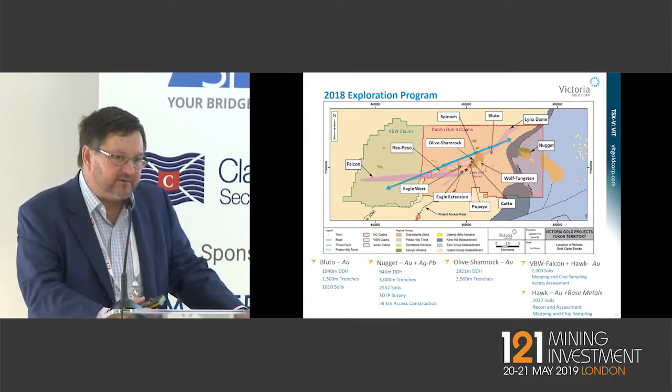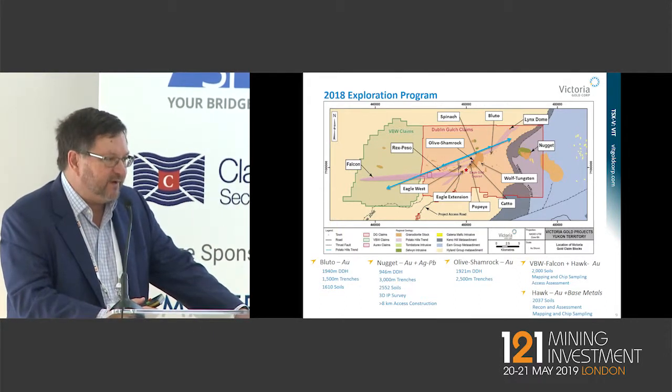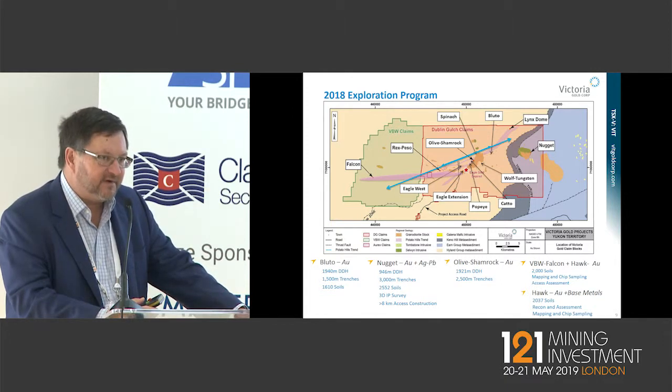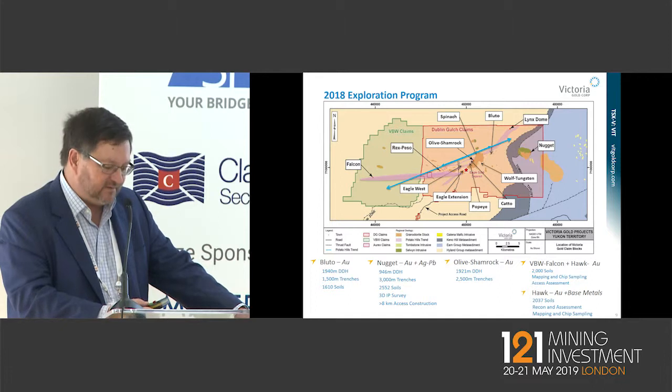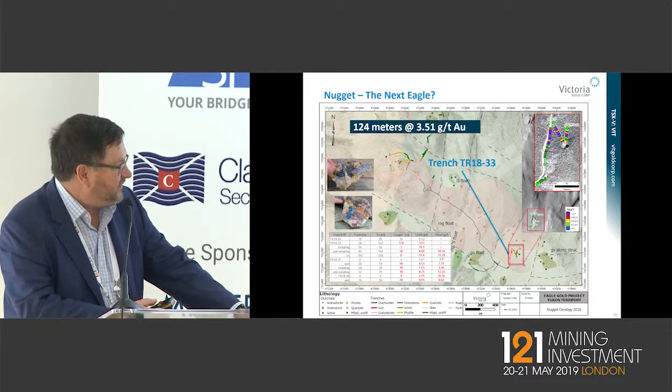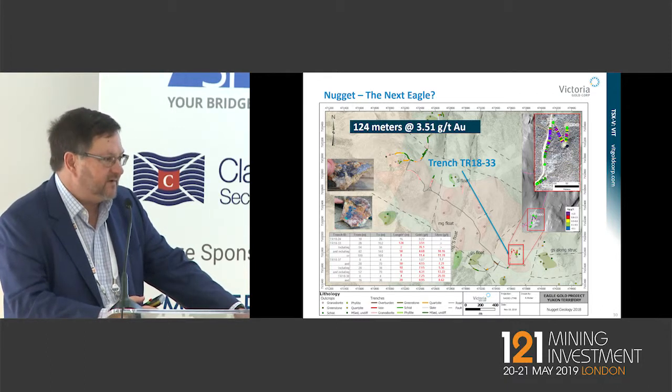We're currently focused on 2 targets out to the east of Eagle, Bluto and Nugget. Nugget in particular is very exciting. We got a road out to it last year and had boots on the ground for the first time. And just before the end of the season, we put in a trench with an excavator, and you can see why the geologist got excited. 124 meters of 3.5 grams.